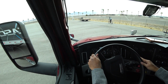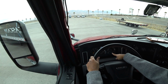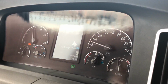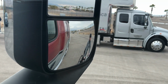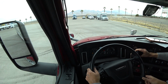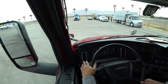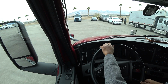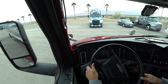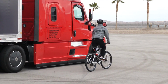So here we have one of our colleagues on a bicycle, and here you can see in the instrument cluster, there's a little warning triangle. The warning triangle turns yellow when there is an object detected in the truck's blind spot. If the truck driver puts the indicators on, it turns red and issues an optic-acoustic warning also. And this feature is very useful when you think about navigating a truck through urban traffic or through city conditions.